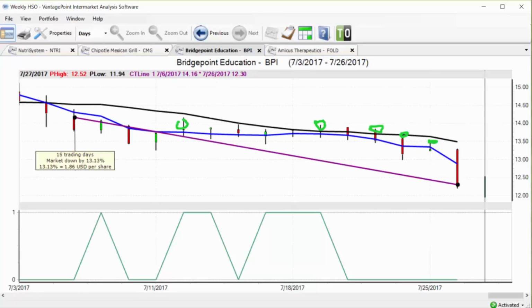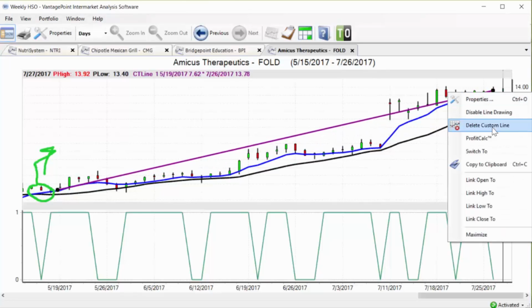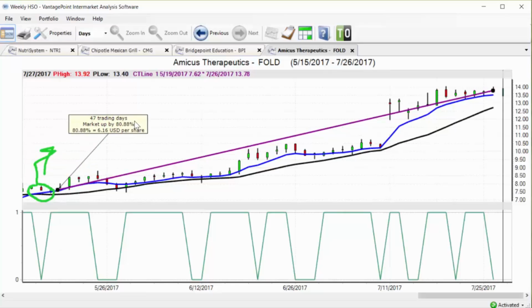Last but not least, let's go ahead and look at Amicus Therapeutics. And very similar to Chipotle, but to the upside. We see this crossover all the way back in May, signaling it's time to go ahead and start looking to get long this market. And this has been a tremendous opportunity and really demonstrates why it's so important to remain in the market as long as that prediction stays intact. So you see this market here is up 80% over the last 47 trading days, really just the last 3 months of time. The market's up 80%.